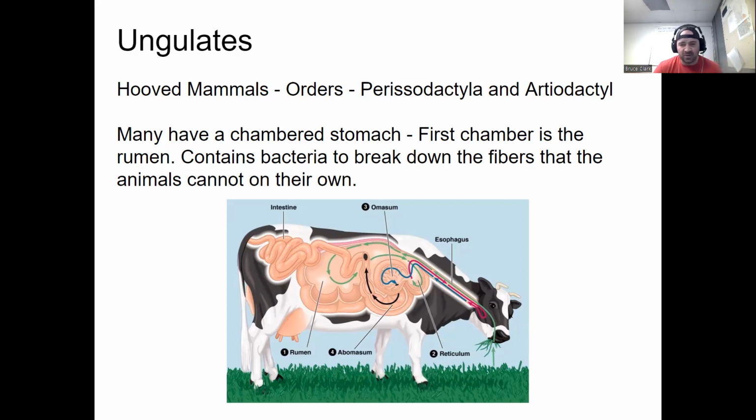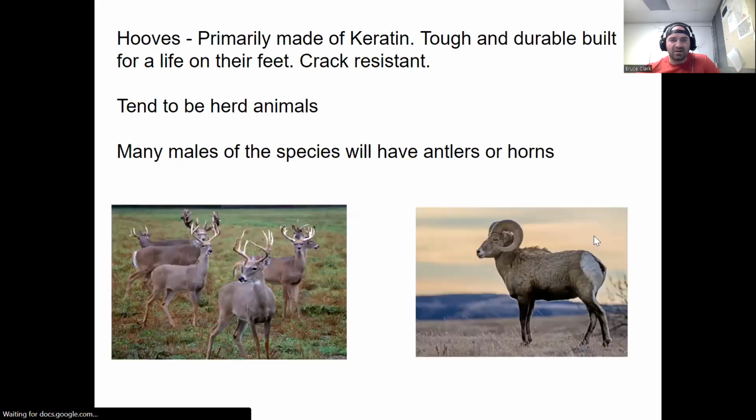All right. So if you ever hear the term cows chewing on their cud, that is what they're doing. They're chewing, and it might be something that they've already eaten, and they brought it back into their mouths to chew again. So there's a little bit about ungulates.